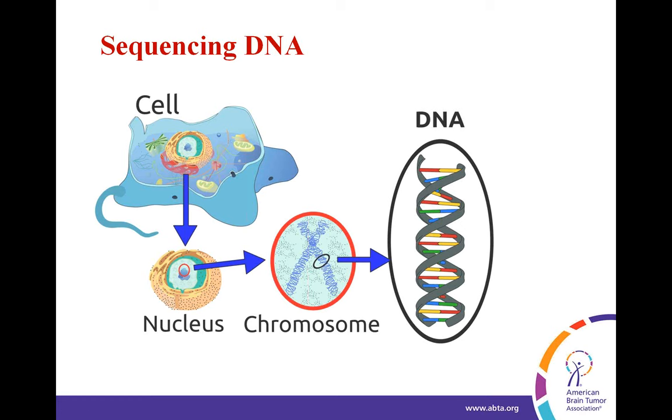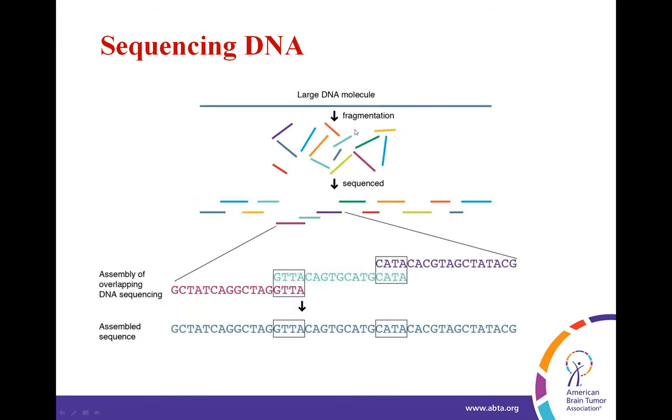So when you sequence DNA, the DNA, as you remember, is in the nucleus of the cell, and this is where the chromosome is. You can take the DNA from these cells, and through fairly sophisticated algorithms and technology, you can determine the sequence of the nucleotides in the DNA. And this will allow you to determine whether there are mutations or whether parts of the gene are missing.